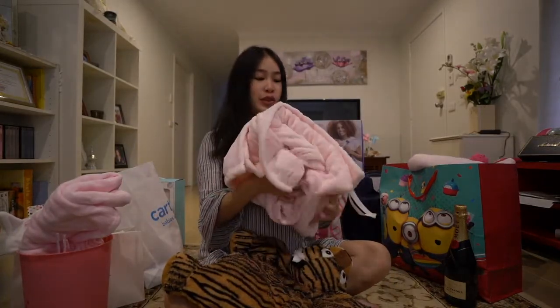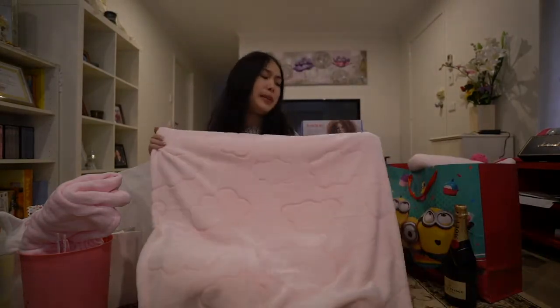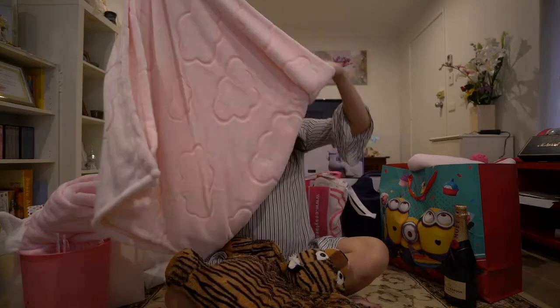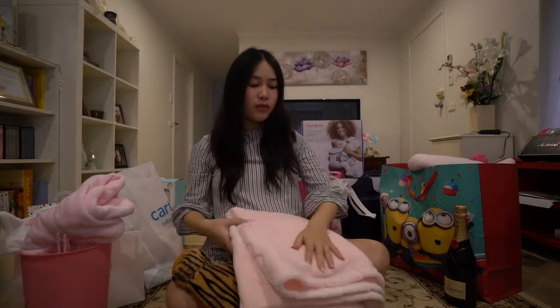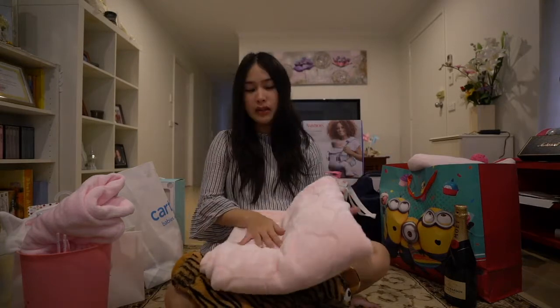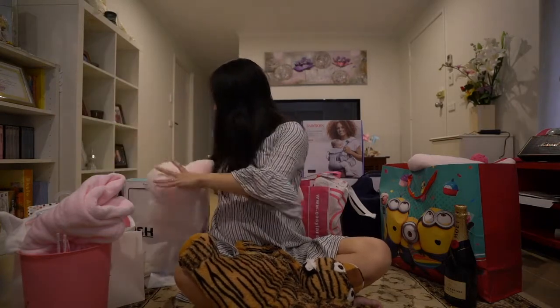More blankets. So this one is from Target. If I remember, pretty sure it's from Target. This one's the largest blanket that we've got for her at the moment. I will be buying some more. We're in winter at the moment, so I'll probably wait about 2 to 3 months and see how the weather goes. I might need slightly thinner ones because what we've got here are mostly winter blankets, so we'll see about that.